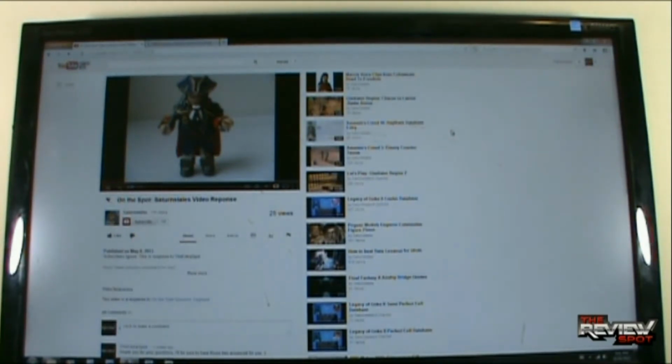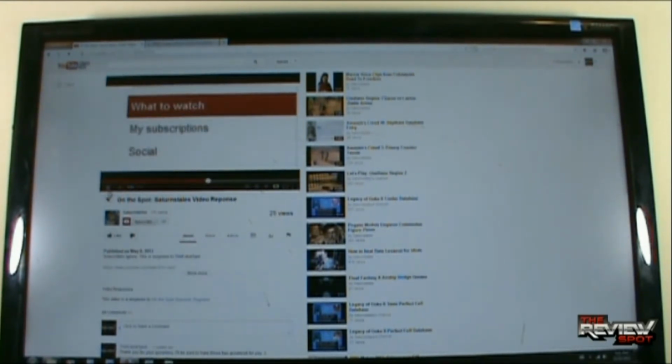I have in front of me a personally custom-made Minimate figure. This relates to my main question. On the Spot, have you ever tried to make a custom figure with all the figures that you have? And what's your opinion on these new YouTube changes?